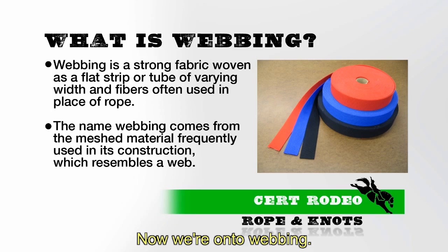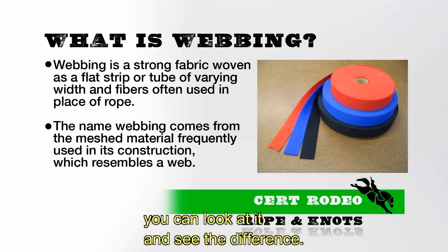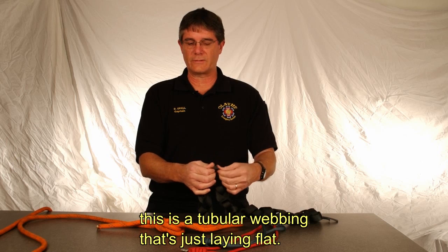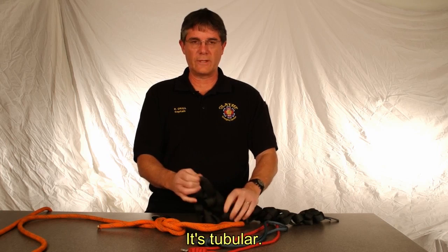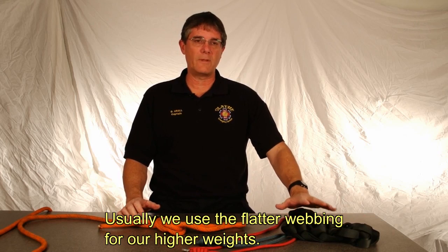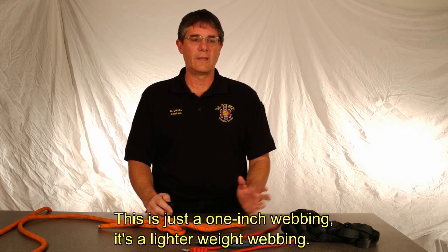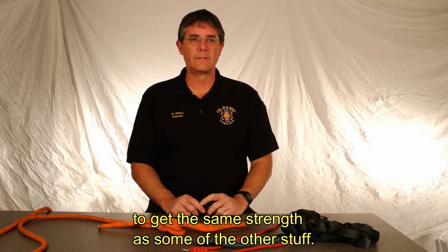Now we're on to webbing. And obviously the difference between the webbing and the rope is you can look at it and see the difference. It can either be a straight flat webbing, or like this, a tubular webbing that's just laying flat. It puffs up as we go to it. It's tubular. Usually we use the flatter webbing for our higher weights. It's a stronger webbing. This is just a 1-inch webbing, a lighter weight webbing. We'll have to tie it together and use it to get the same strength as some of the other stuff.